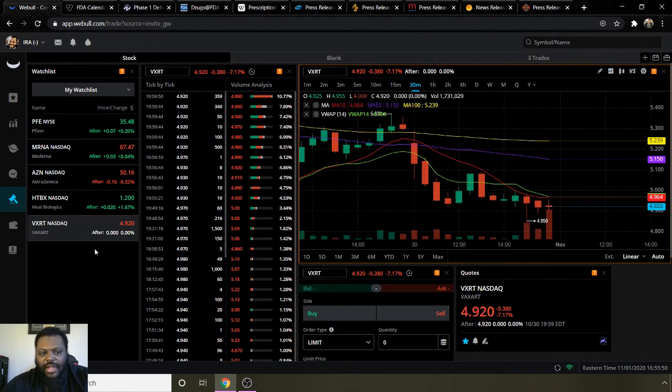Looking for more information on them, you can use the FDA calendar to track updates to see what they're doing and how they're going to perform moving forward. But that's just a way to look at how I would trade pharmaceutical stocks.